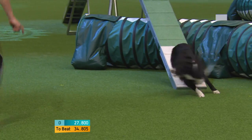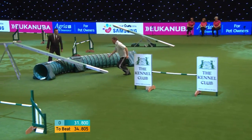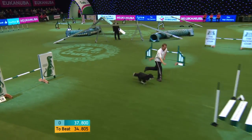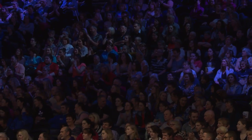He's looking to get, after the combined results, into the top 8 large dogs. That's what he's doing, but he also would like to take this title as well. Got in his way very slightly. It's still going to be a great time. Bit wide there, and a great finish there for Greg Derritt. Clear at a time of 39.390.